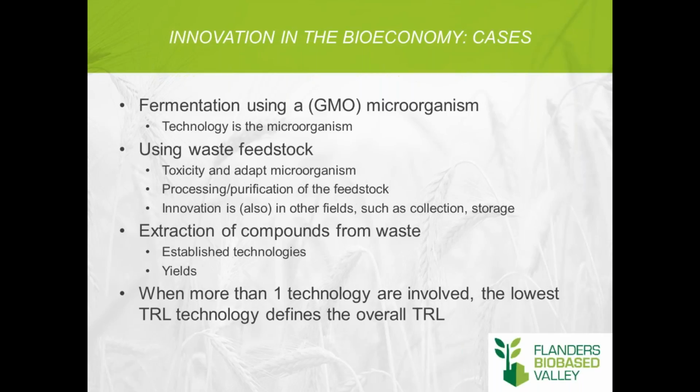So it's about using waste feedstock, and then you might get back to your microorganism, because this feedstock is an undefined feedstock, and can contain different contaminants and also different sugars. So there can be toxicity involved, and you might have to adapt your microorganism to this feedstock. That means that you are falling back to a TRL 3 that you have to work on with this feedstock. There might also be innovation involved in processing and purification of the feedstock. That does not relate to the microorganism, but to the feedstock, and you have to define a technology to do so.